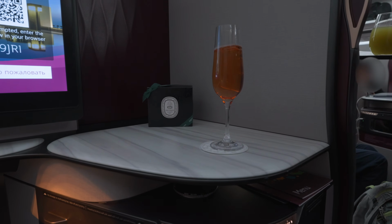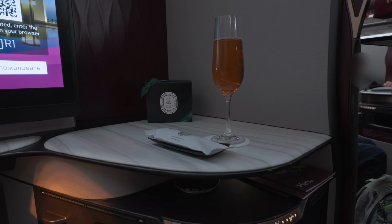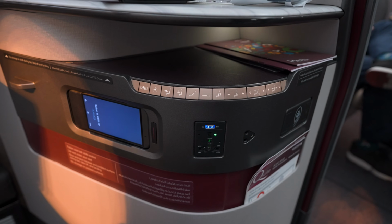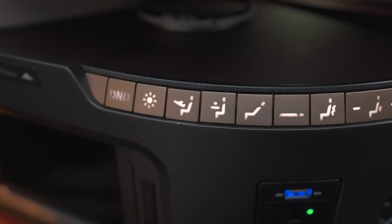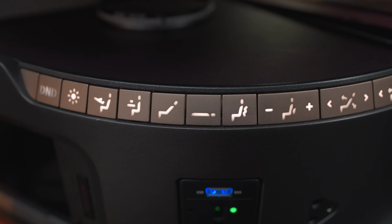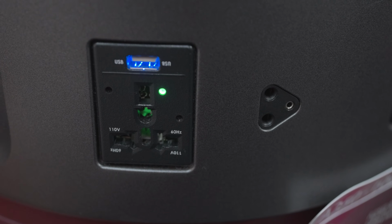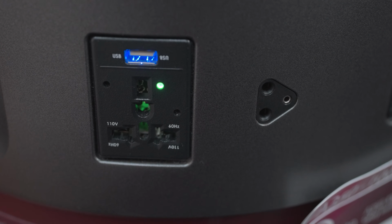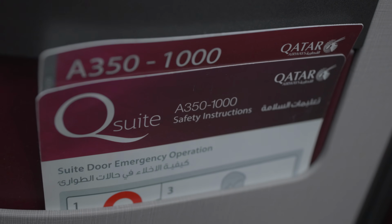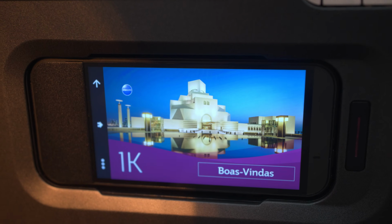At the front of each suite, there's a large console table, offering ample room for storing personal items or placing drinks during the flight. Below the counter is a convenient shelf for smaller items, with seat controls just beneath it. The seat controls have all the controls you need to adjust your seat and lighting throughout the suite, including the Do Not Disturb function. Further down, you find a universal power outlet, a USB-A port, and an NFC reader. While on the left side is the remote control for the IFE system.